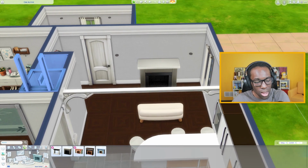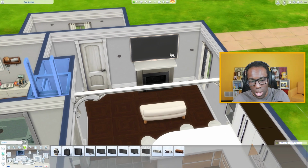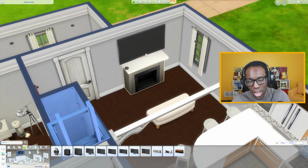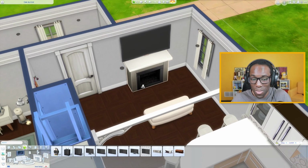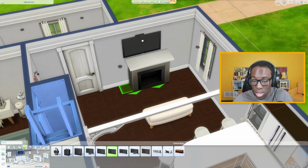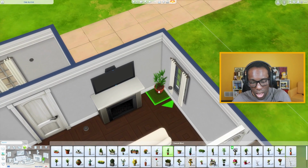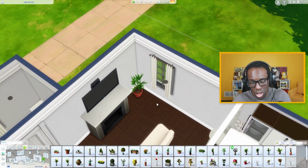We'll have to move that over a little bit. And then the TV one has to be somewhat smaller than the average size flat screen, because I like the flat screen in this game. But then again, we gotta think cheap around here in these streets because you'll see, we're broke. So we'll add in this TV, and then I'll add in a plant in this corner as I usually do.